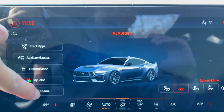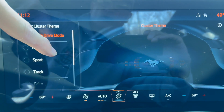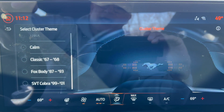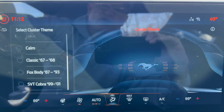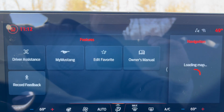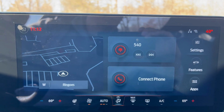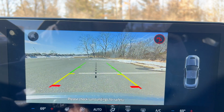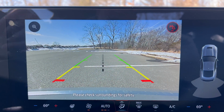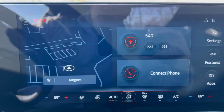Back there, and then we got our cluster theme. This is where we can go with our different clusters. You can match the drive mode. You got normal, sport, track, calm, classic 6768, Fox Body, and SVT Cobra themes. So some extra themes for you. Looks good, no problem at all. We go back to home, and we're back at the beginning. And now, if we put this baby in reverse, we have a nice large backup camera with trajectory and the center line, nice and large, looking good. We'll go back to neutral, get it out of there, and we're back to the beginning.